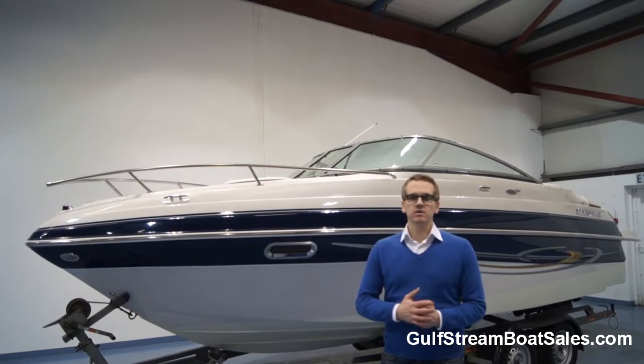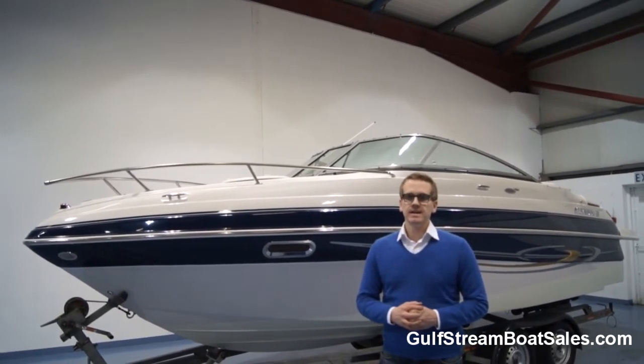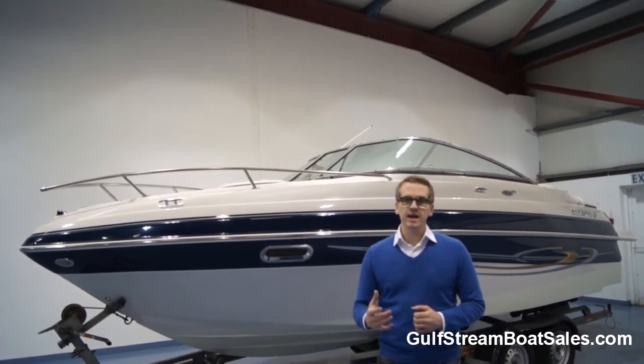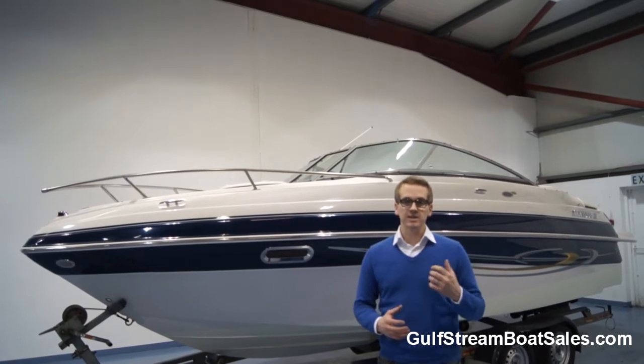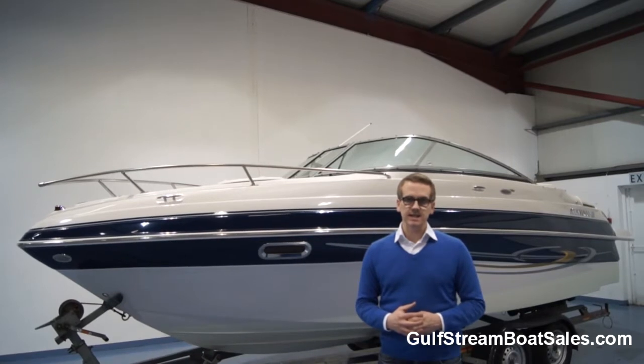Today we're taking a look around a 2006 4 Winds 215 Sundowner. It's a 21 foot cutty. It's fitted with a Maricruiser 4.3 litre MPI fuel injected engine that makes 220 horsepower. And the whole boat's in really fantastic condition.